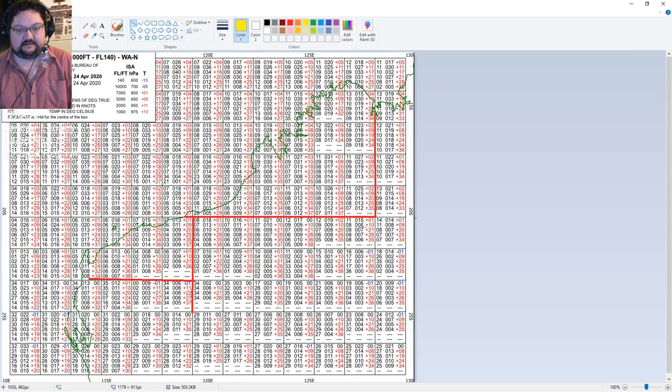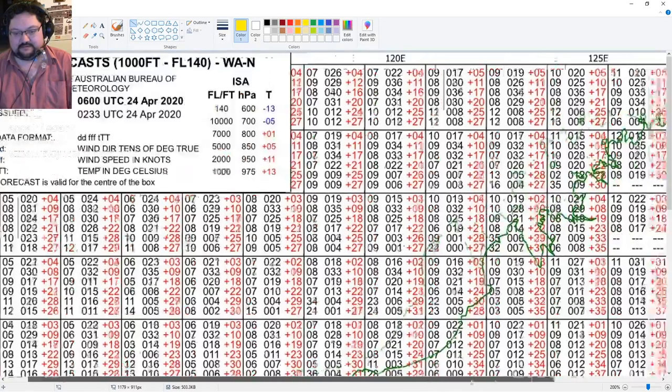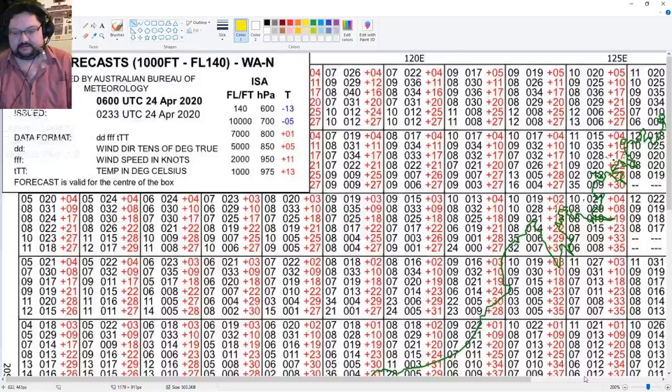And we're going to put a nice little yellow line directly from here to here. About there, I reckon. Maybe about here. Cool. So that little yellow line is where we're flying. Let's zoom into it, and we're going to pick up some wind data.